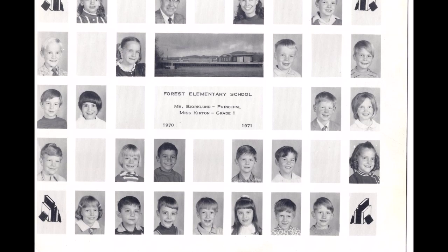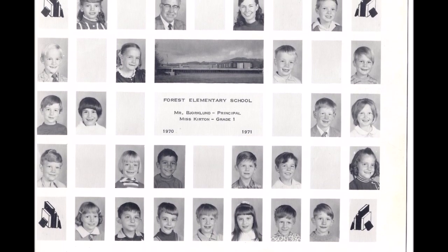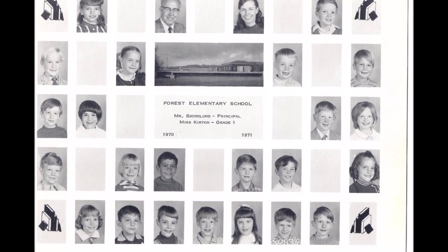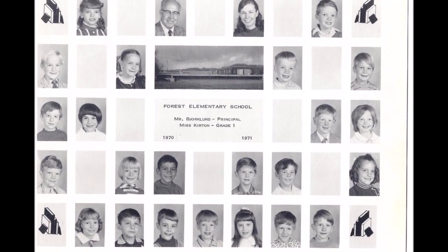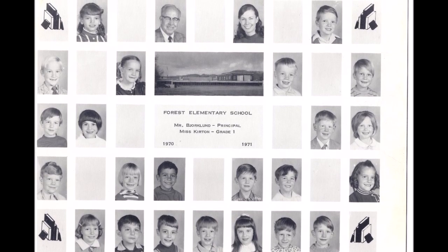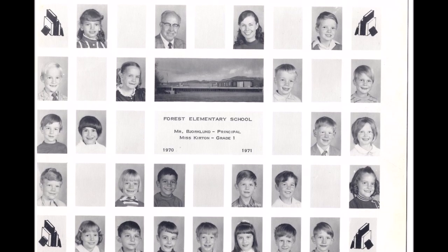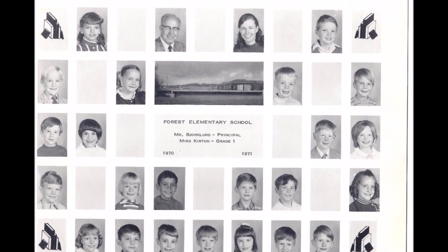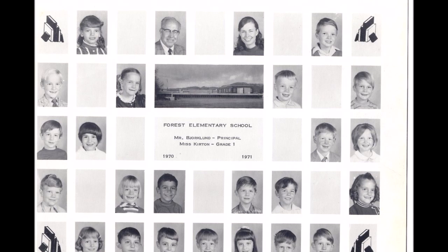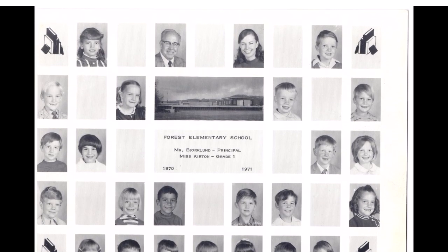Well, here is my first grade class, a nice view of the building, and I am on the very bottom, on the very far right. Yep, that's Mad Dog, folks. There I am. I still remember almost all of these kids, and some of them, believe it or not, I am still friends with, all of these years later. And of course, I remember my first grade teacher.